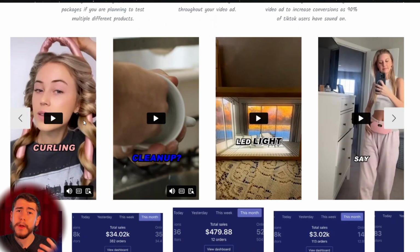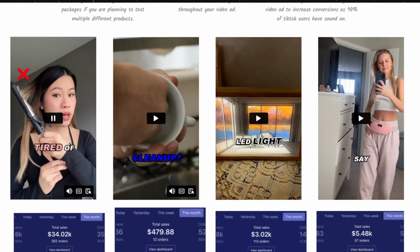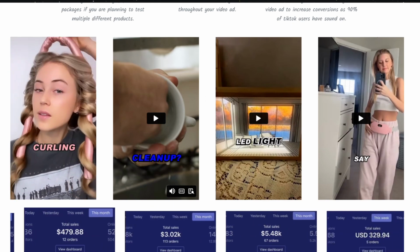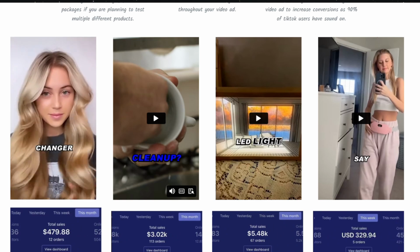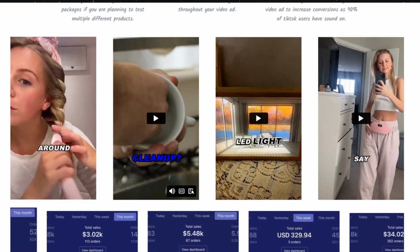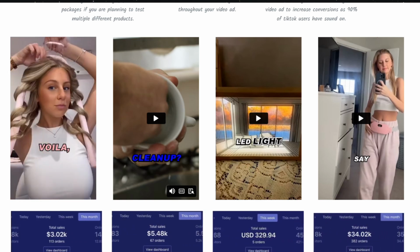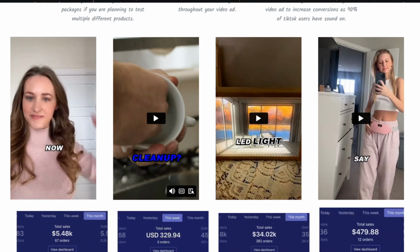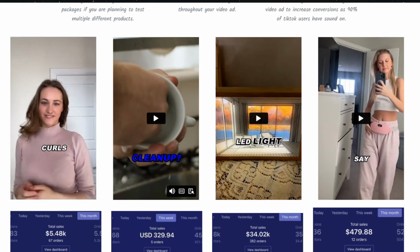Are you tired of the same old hair routine? Check out this incredible heatless curling headband. It's a game changer for your locks. Just wrap it around, leave it for a while, and voila! Gorgeous curls without any heat damage. Get yours now and slay those effortless curls all day long.